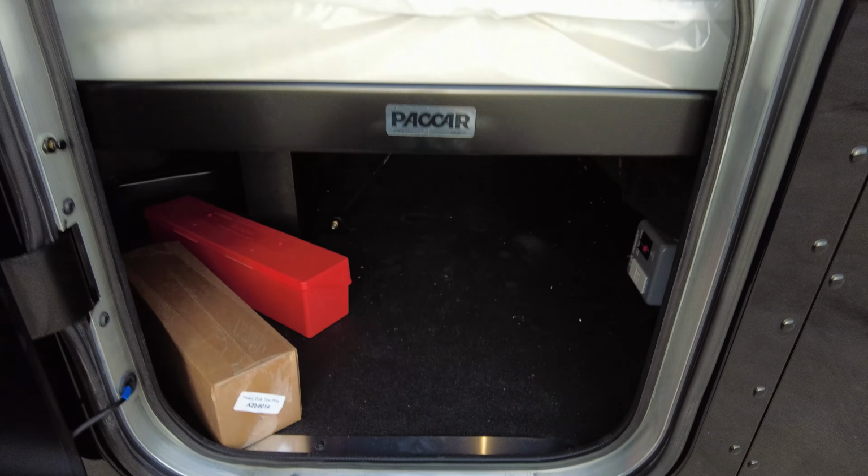Got your engine block heater and shore power outlets right there. Just like an RV with that shore power. A little bit more sunlight to show off that legendary black paint.